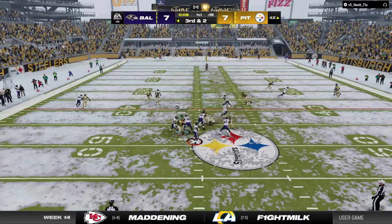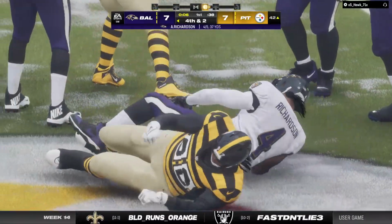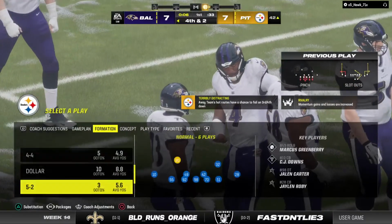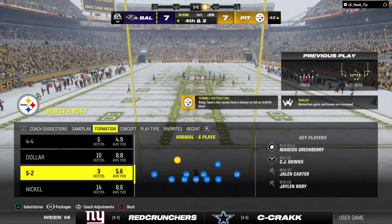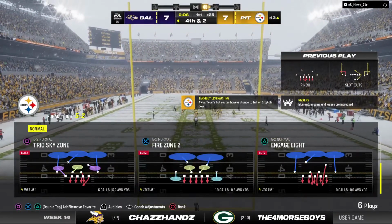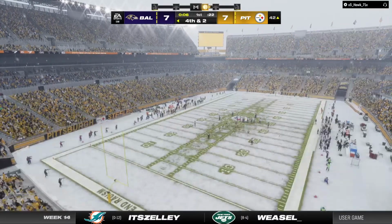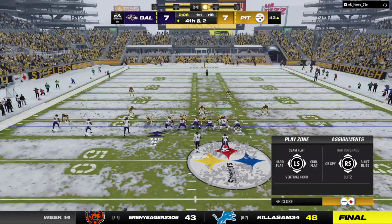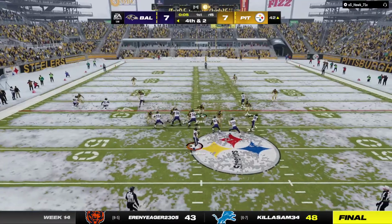On 3rd down, it's Richardson. And that is incomplete. How about that? Red man coverage and decided to test them early. But they proved up to the task and forced the incompletion. And with the snow here, maybe asking too much of the kicker to try a field goal. So instead, offense on the field, they'll go for it on 4th down.